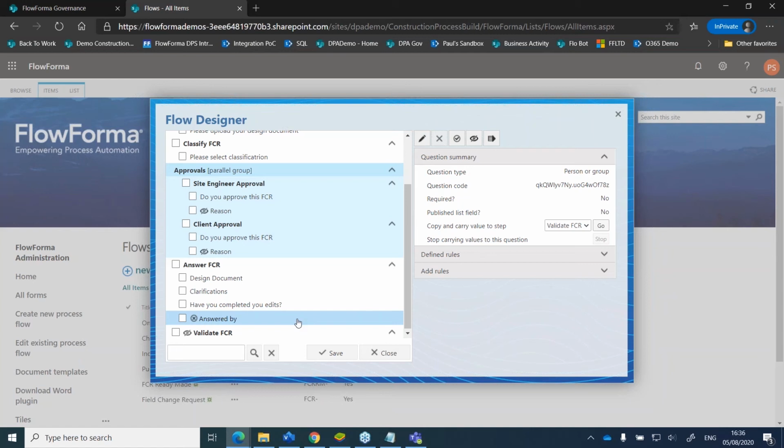So when I say, have you completed your edits? Yes, it's saying, okay, well, Paul Stone actually ticked that box. Now, all of that detail is recorded in the audit trail in the back, but what this does is put it up front so that clearly on the screen for anybody to see, Paul Stone actually carried out this piece of work, yeah?